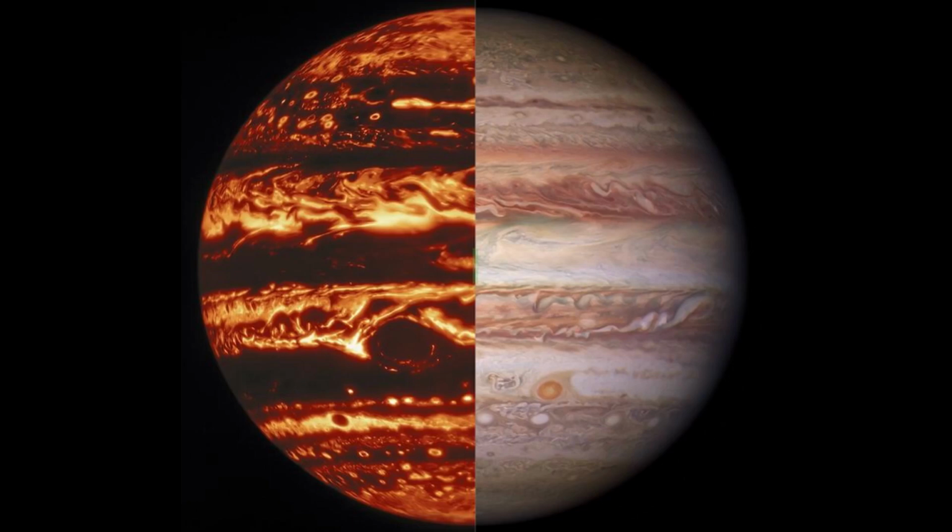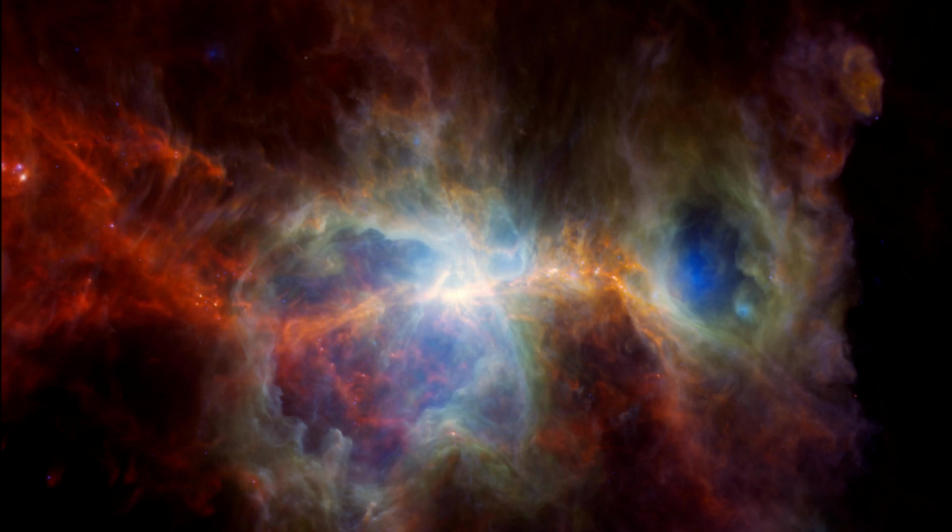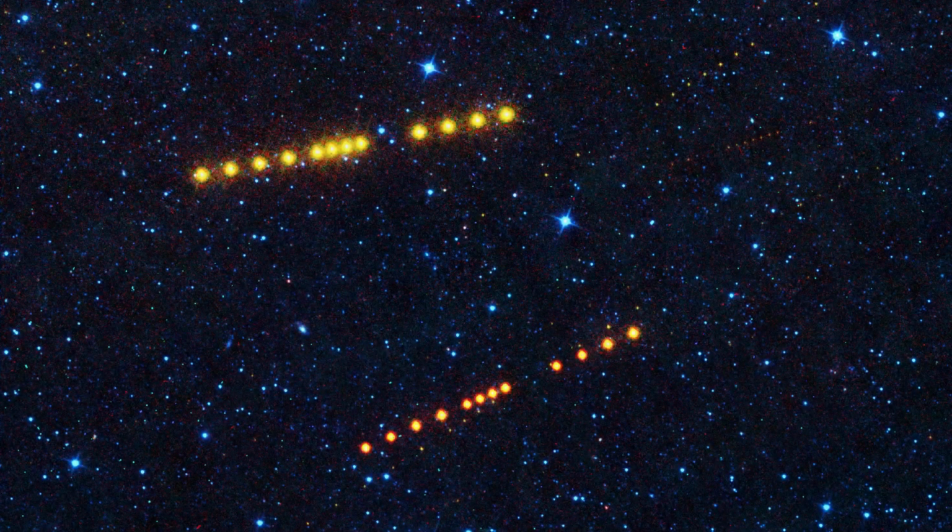Hubble has played a key role in the discovery of dark energy, revealing details of gamma-ray bursts, and studied the atmospheres of planets revolving around stars similar to Earth's sun. It has also observed comets and planets, providing valuable insights into our solar system.